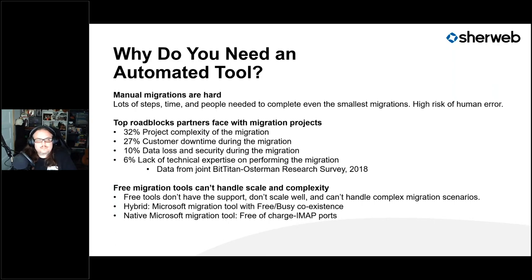So one of the top questions that we get is why do we need an automation tool? We consider MigrationWiz an automated tool because once it's set up and configured and you put in your source mailbox and destination mailbox, or your data document source and your destination data, so if you're going from Google Drive to OneDrive, or an on-premise document share to OneDrive, once we set that stuff up, then it's literally just a click, and all the magic happens in the background.